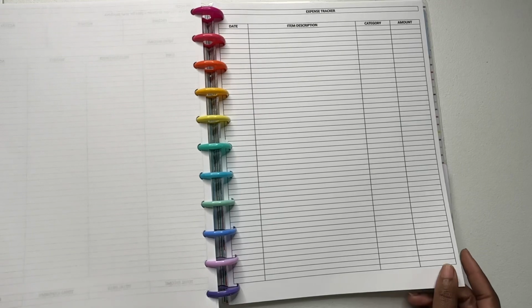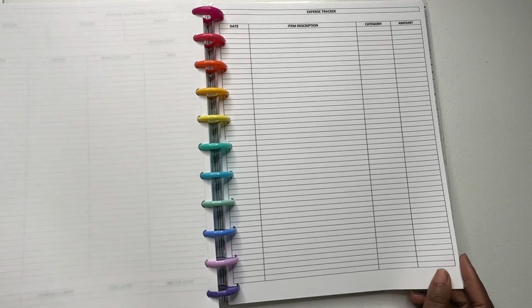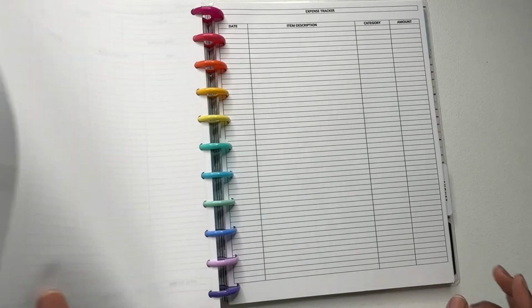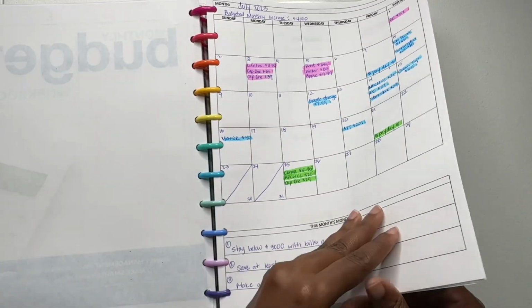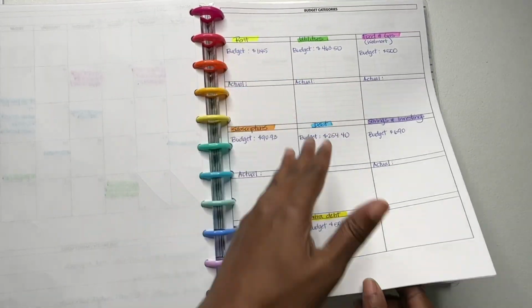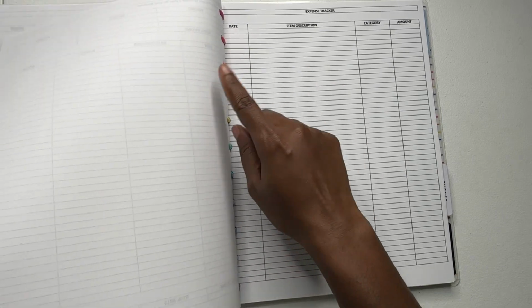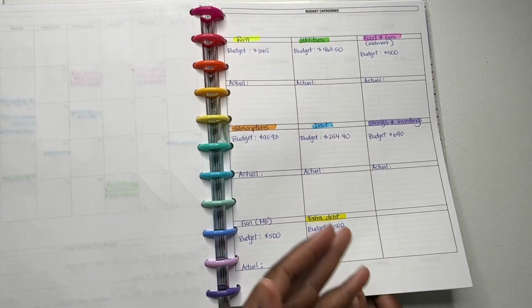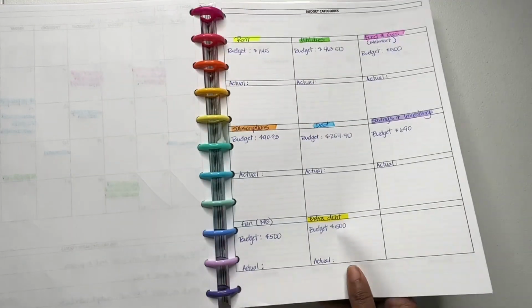I have 2 for the month of July because I get paid twice. And this is where I'm going to write down every single transaction that clears through my banking account. This allows me to see exactly where my money is going. I go back to my budgeting categories, and once I start spending money, I give it a color. So if I'm paying rent, then I'm going to write rent, and I'm going to highlight it in that highlighter yellow. If I'm spending money on utilities, I'm going to highlight it in green.